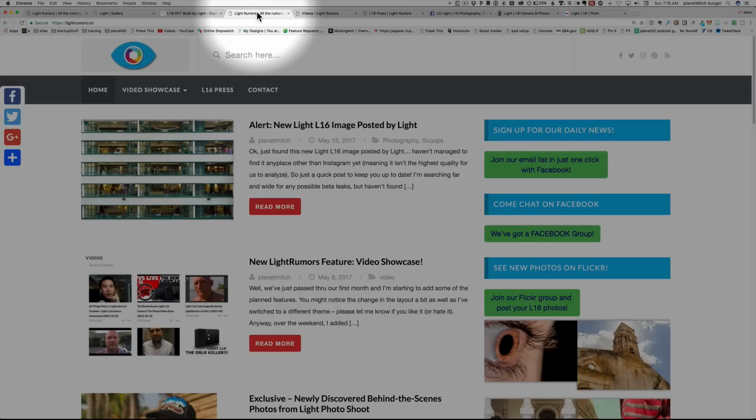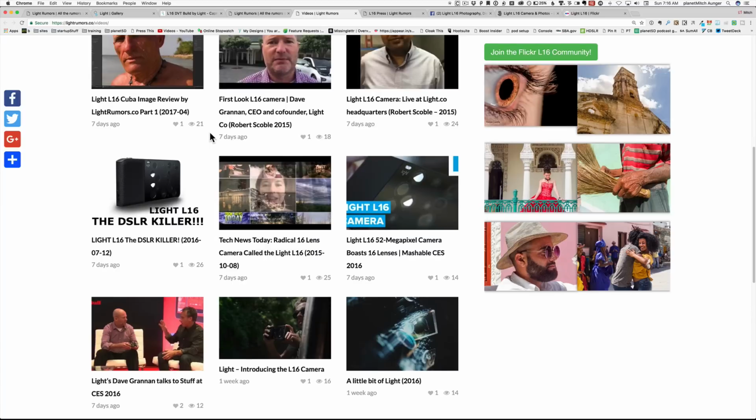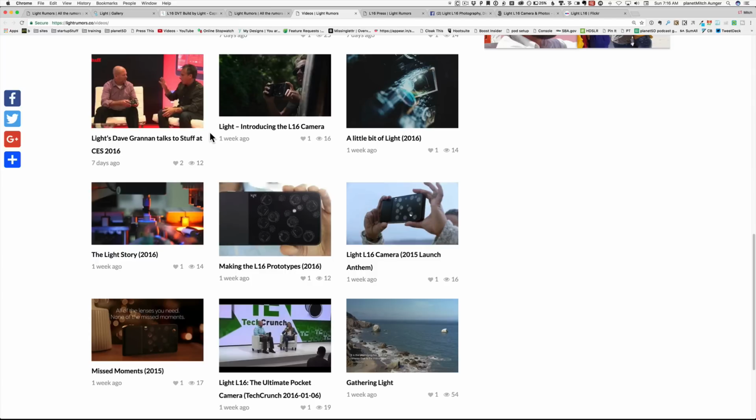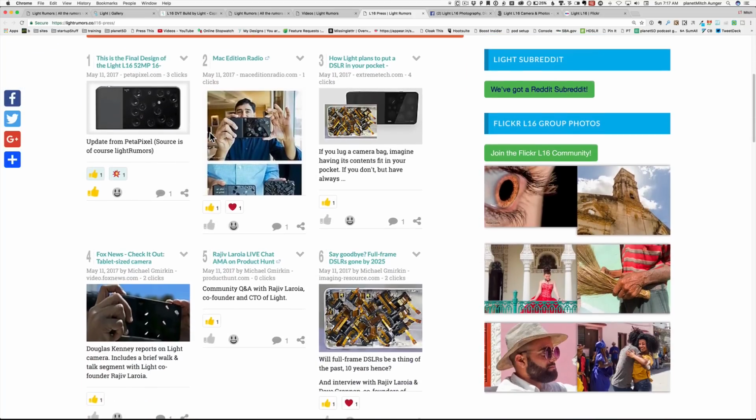Before we dive into that, I wanted to show you a couple of quick features. I've changed the layout of lightRumors and implemented a theme. So we have a new feature for videos and also a new feature for news. And in the video showcase underneath that, there's a way to submit a video. Now, this is all planning for the future when cameras start coming out, right? In the videos tab right now, we have gone out and collected a whole bunch of the existing videos from press and from Light and other locations. So if you've ever wanted to go back and see some of the history, we think we've gathered almost all of it right there. And also in the press category, there are all kinds of news stories listed here.